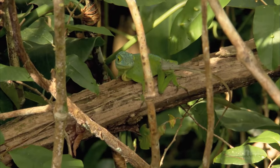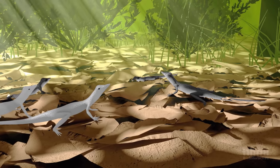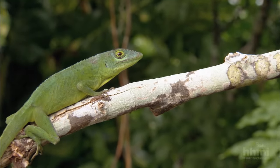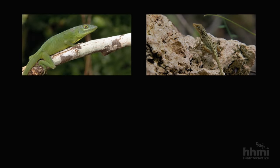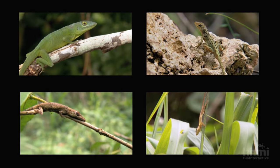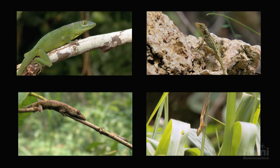Two groups of animals are defined as different species when individuals from one group don't mate and reproduce with those from the other. So for a population to become a new species, something has to prevent its members from breeding with members of closely related populations. This is called reproductive isolation.